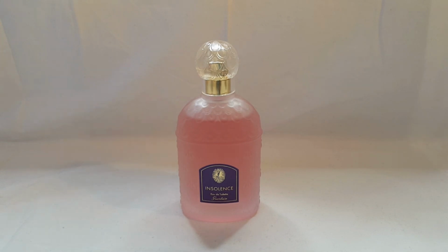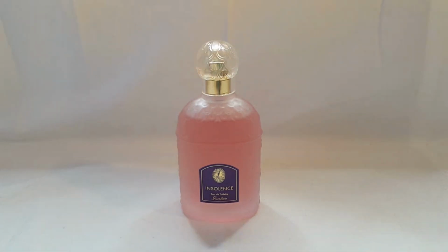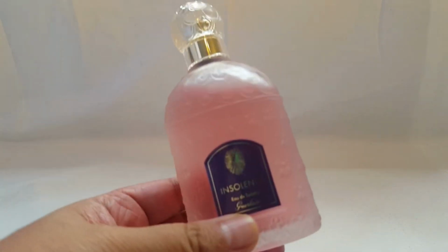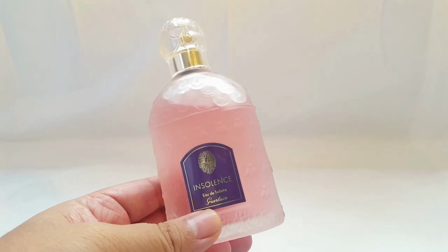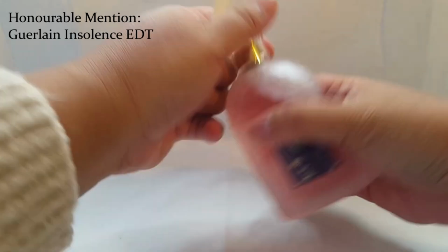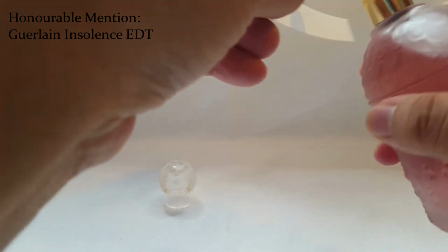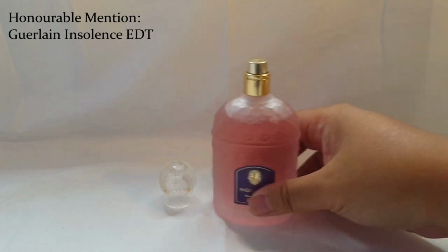So I've chosen 5 here, and I have an honorable mention as well, which is here. I just could not narrow it down to just 5. So I really did want to mention this one too. This is Guerlain Insolence Eau de Toilette. I do want to sniff these fragrances while I talk about them, so I'll just do that now.